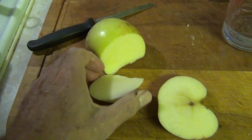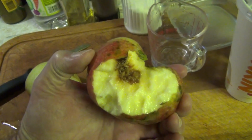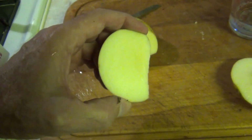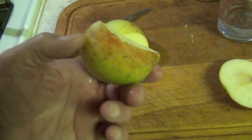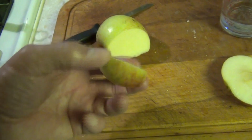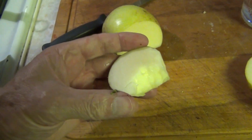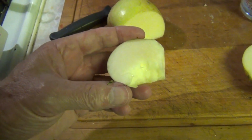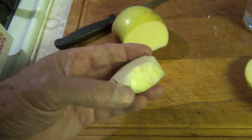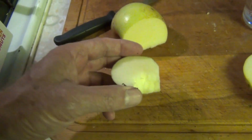So I don't know if it fell off because it's ripe. I was disheartened. I thought maybe that was going to be the whole apple, whatever got in right there. But nice white flesh. Again, I washed it off. Let's see. That is a good apple.